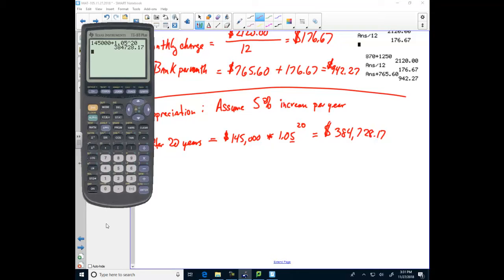Okay? And I'm not sure that every house would appreciate 5% a year. Let's work this a little different. What if it only went up 3%? All I got to do is change one number. 3% is $260. Yeah, it ain't bad. So this is just another one of the advantages of owning your own home.